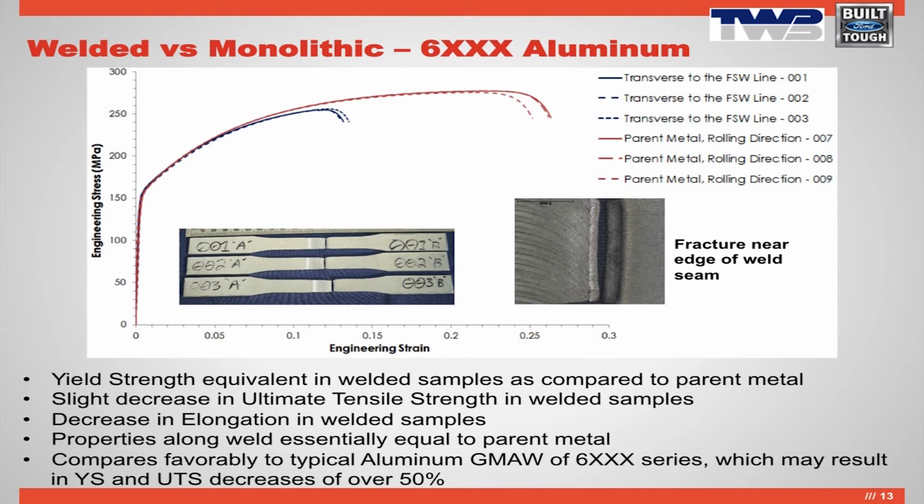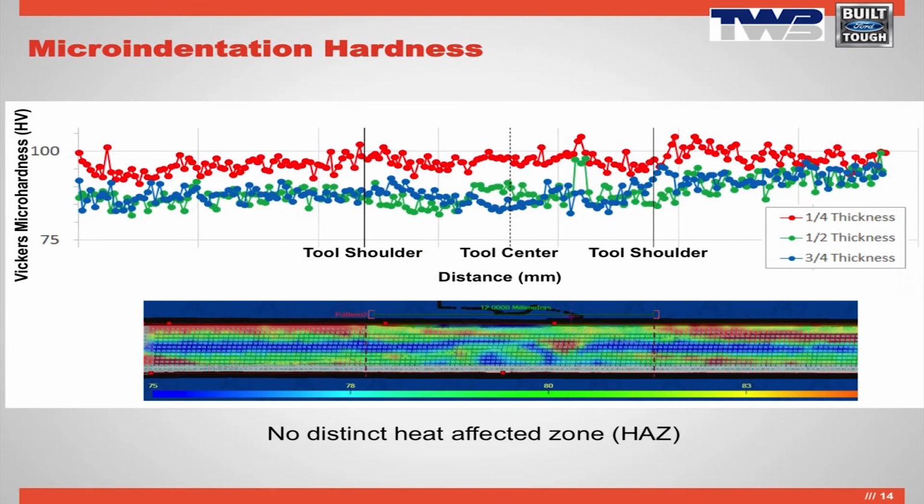Next, we studied micro indentation hardness. The top is a graph of a sample with measurements taken at 1/4, halfway, and 3/4 up the thickness of the sample, of the cross-section. And the bottom is a color map of the micro hardness for another sample.